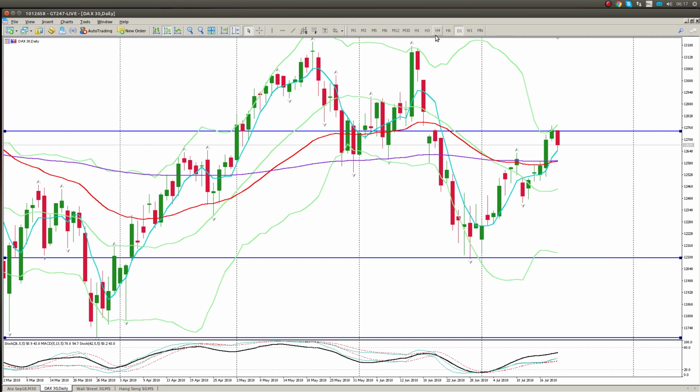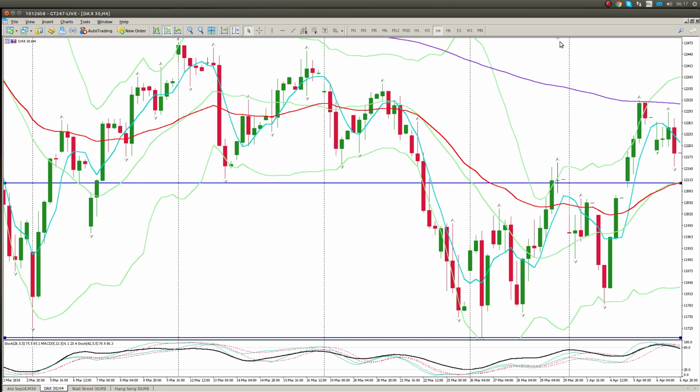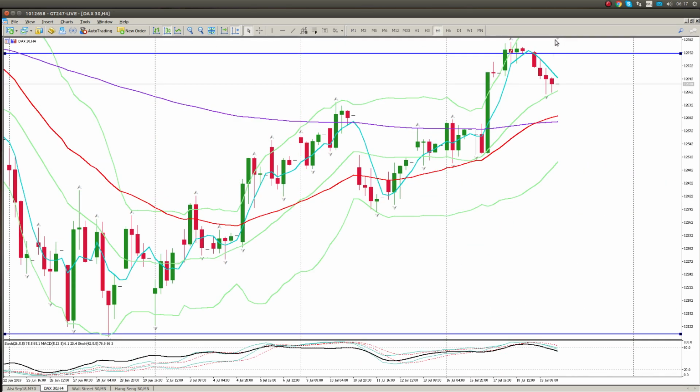Now, I don't think there's much on the 4-hour that we can see, apart from the fact that the trend is theoretically still up. And what hasn't happened yet, but it probably will get tagged, is this previous breakout. So the trend on the 4-hour is up, and we could just be consolidating here for another leg up, which is also possible.